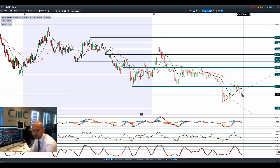So looking at gold, not doing huge amounts since we had this big move to the downside on Wednesday last week. Probably expect to see a flat line on gold until we get the FOMC out of the way.